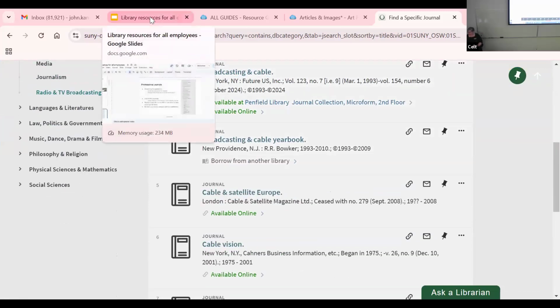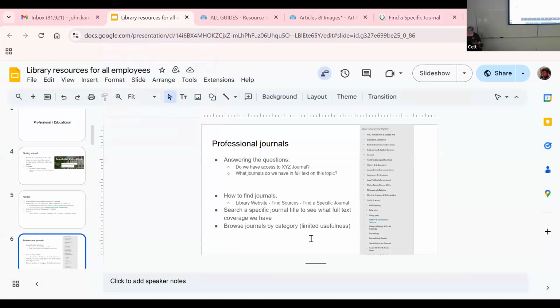Now, my caveat for you is browsing the journals by category has limited usefulness. I will admit that freely, because often there are too many to look through. But again, you can search the databases and you can get access to these articles.